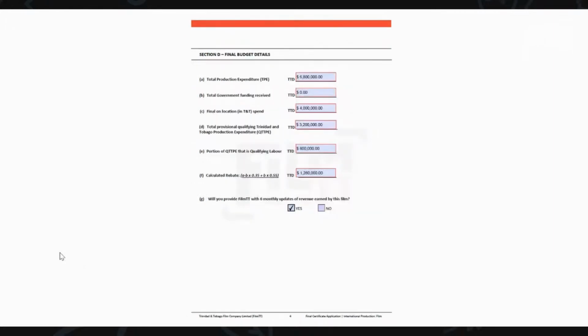Final budget details. So this is an international film, so the figures are a little higher, more money to play with, right? Production expenditure here, 6.8 million. No government funding received. On location spend, 4 million. QTTPE, 3.2 million. Qualifying labor, 800,000. Rebate, 1.28 million. Right?